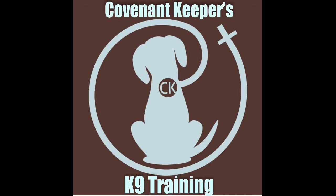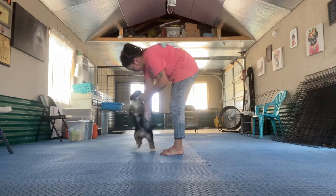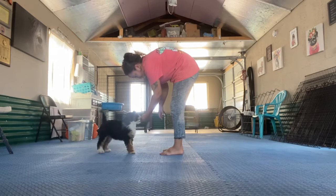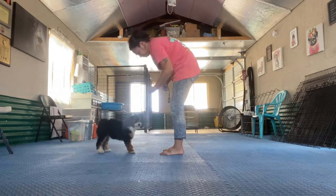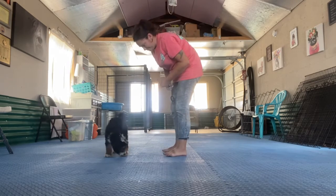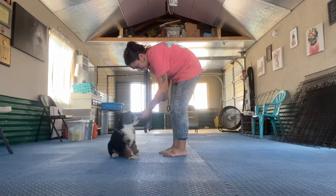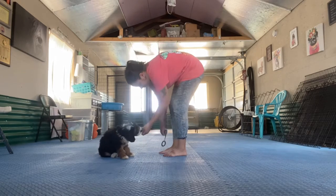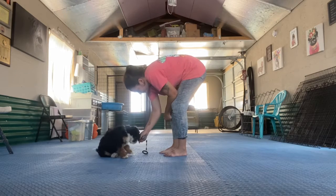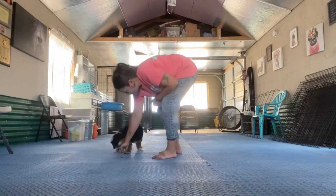Day one training with Miss Riva on our beginning obedience. Here you can see the first thing we have to work on is getting her to understand how to take a treat and also almost how to eat a treat. Whenever I give the puppies the treats, they're a little bit softer, not similar to kibble, so they're not entirely sure how to eat them to start off with.